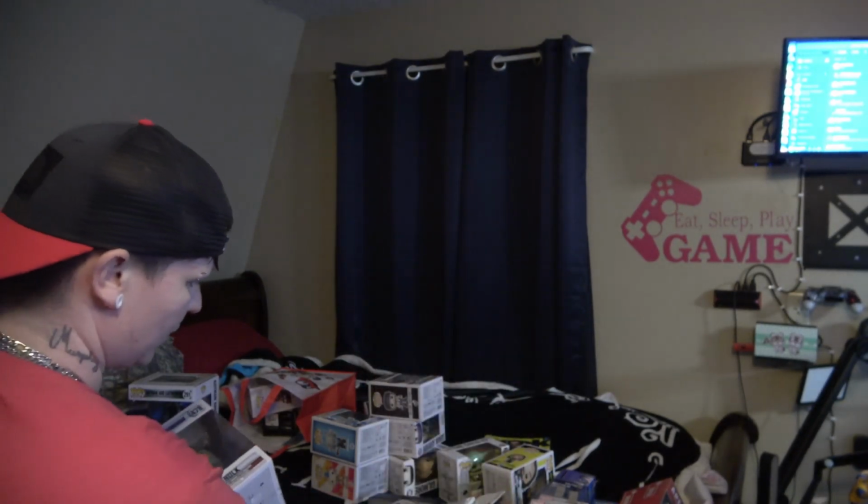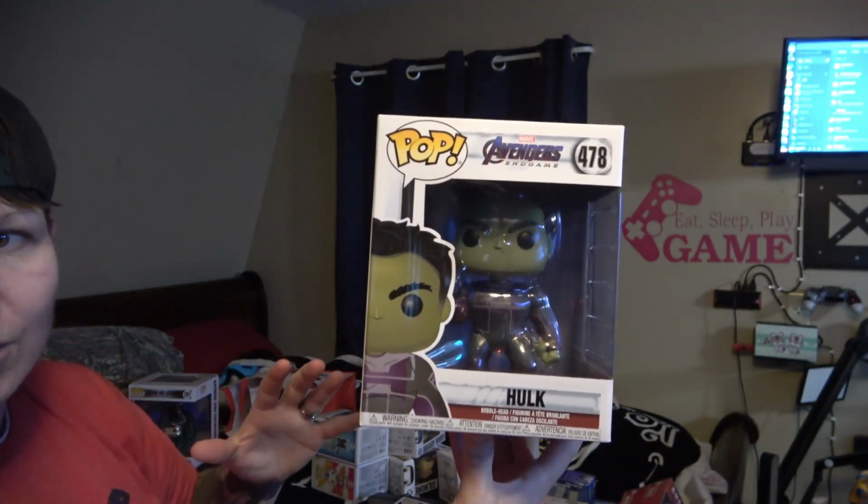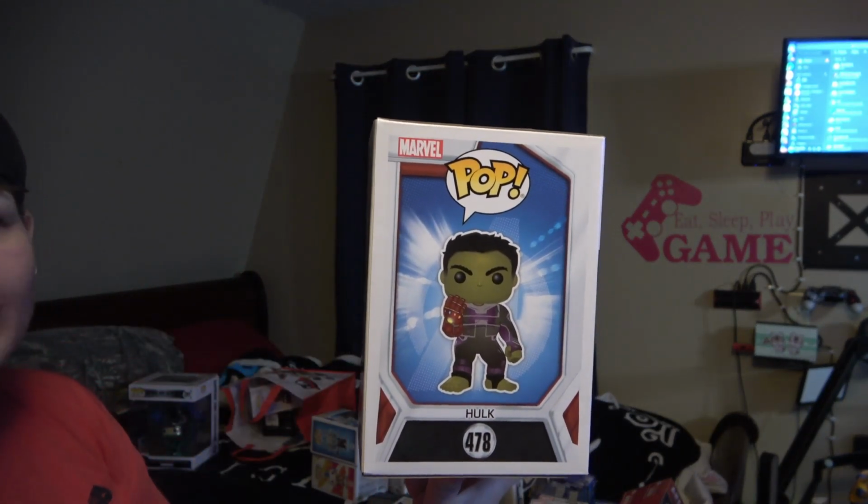Borderlands 3. I'm a huge Borderlands 3 junkie right now. Like, I'm just over the hill crazy about it. I actually got this pop here on sale for like $4, guys. This was unbelievable. He's actually huge. This is the Hulk. My wife found him at a Walmart in Alabama.